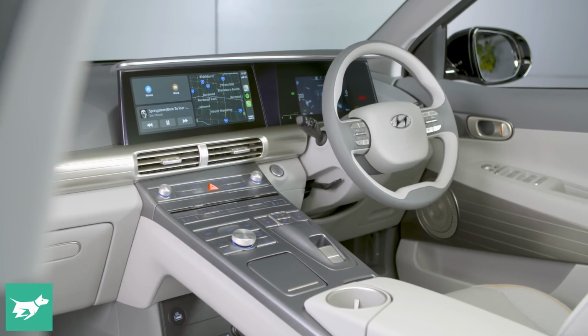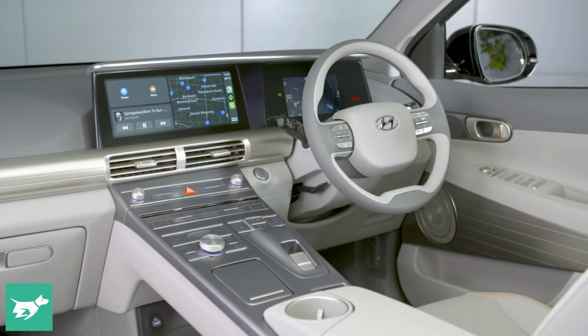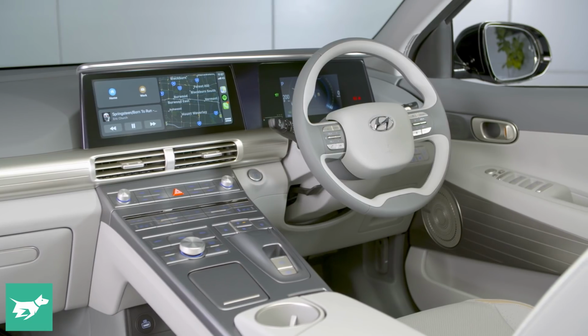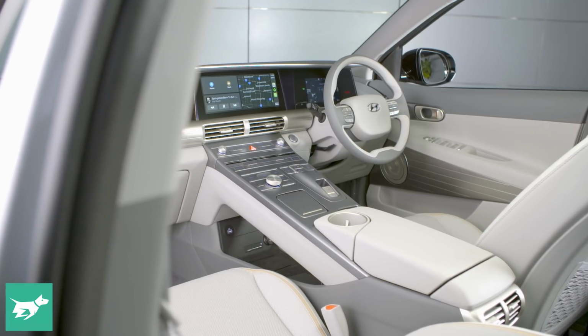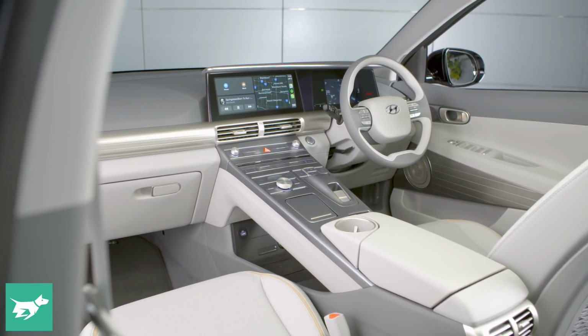Now, inside the cabin, it certainly doesn't feel like a $125,000 car, but nor does it feel cheap and flimsy. In fact, it probably has the nicest interior of a non-Genesis Hyundai. The Nexo was the first model to debut the bridge-type center console that we've since seen go into the Santa Fe and the Palisade, and it works just as well here.